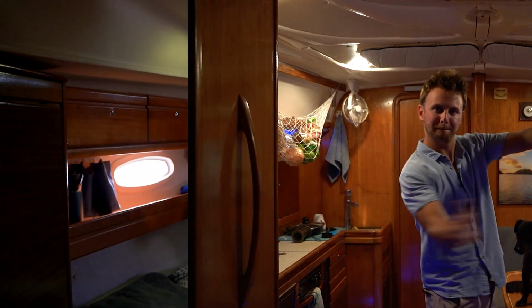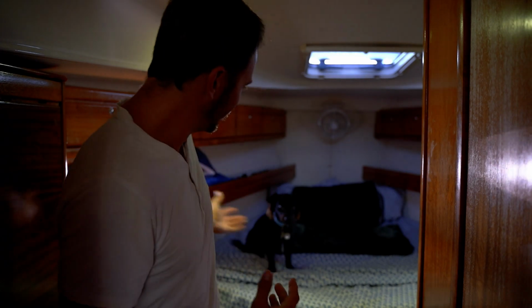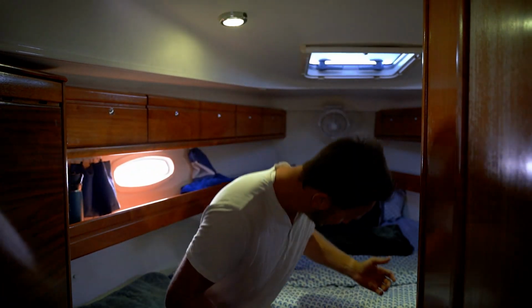2006 Bavaria 39, and today Fiona and I are going to take you all on a boat tour. So let's get started with the V-berth. All right, welcome to the V-berth. This is where little Fiona and I spend most of our evenings.